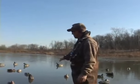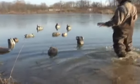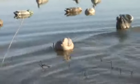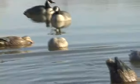Something else I want to talk to you guys about. If you look at our spread right here in this hole, what you'll notice is we have very few regular, what I call regular duck decoys. Here's a couple here with their heads up, but most of them, if you'll see, are butt-up feeders, no-head feeders.